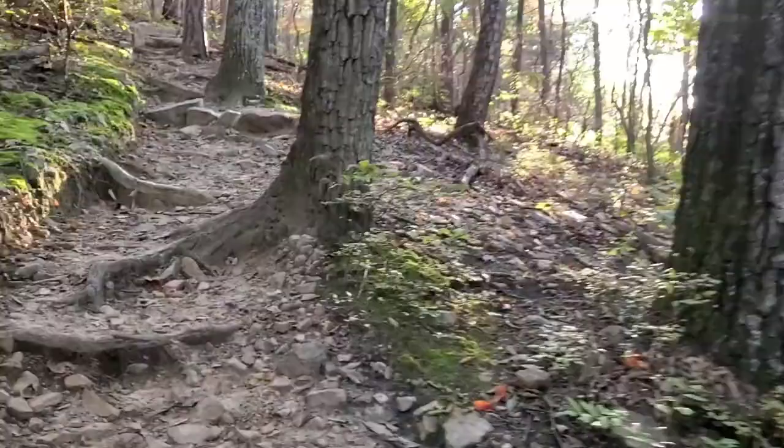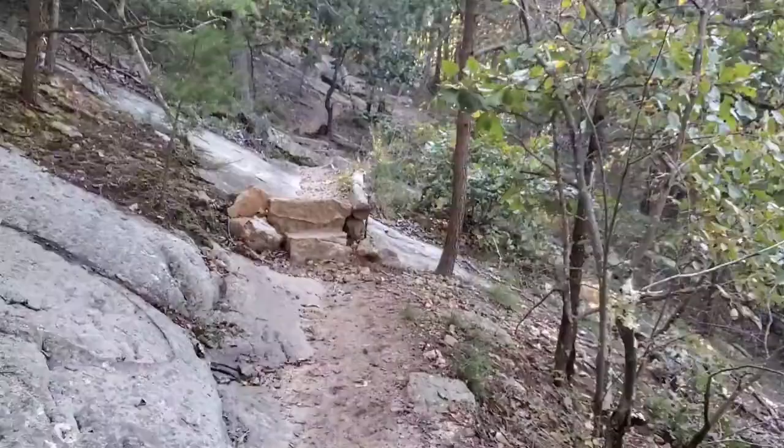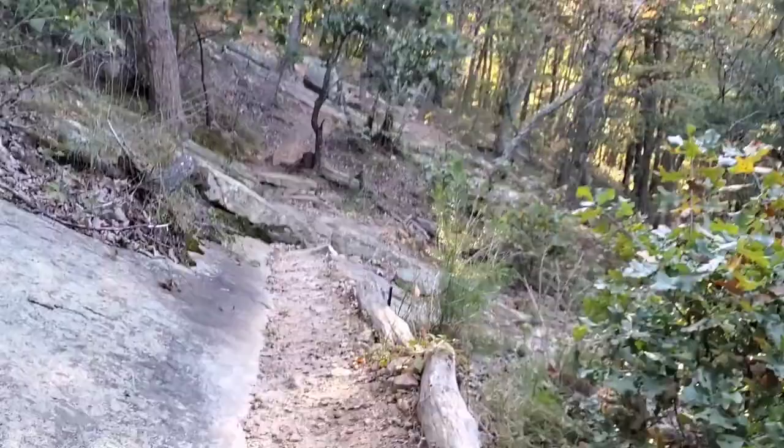Making too much noise. It's all good. All right, so here we go, starting up. Roanoke Appalachian Trail Club does a great job at this trail. Trail's in great shape.